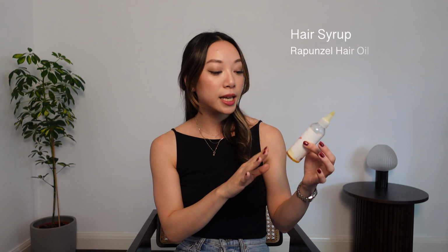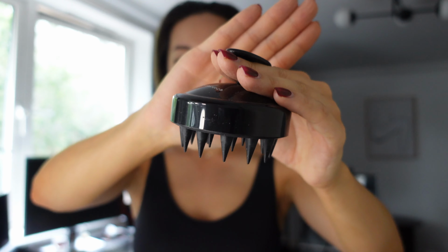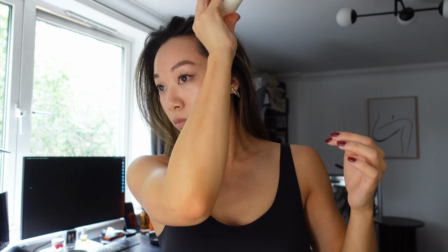And I've been using 2 pre-wash treatments. The first one is a hair oil from the brand Hair Syrup. I just love that name, Hair Syrup. The day or the night before hair wash day, I will give myself a scalp massage and then put this onto my scalp and give it a really good massage in and make sure it's all worked in and evenly distributed. You can also put this onto the lengths of your hair, but I found that it didn't really do much for me in terms of making my hair feel any silkier or smoother.